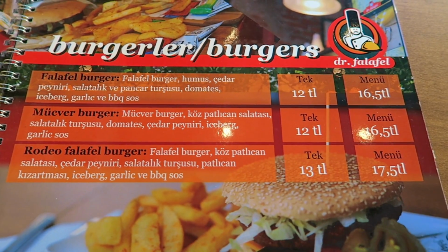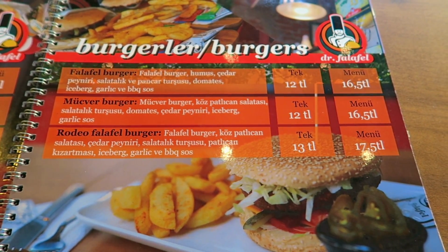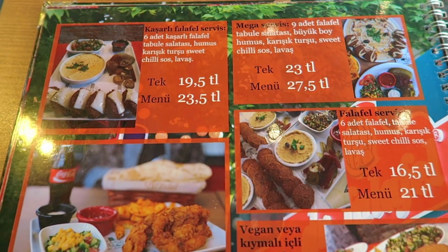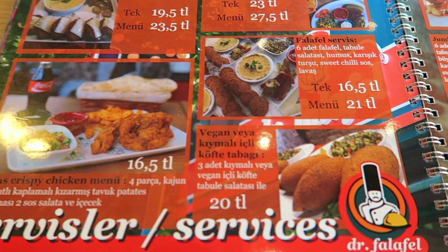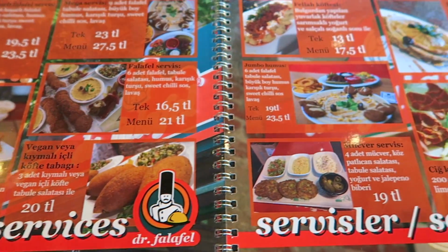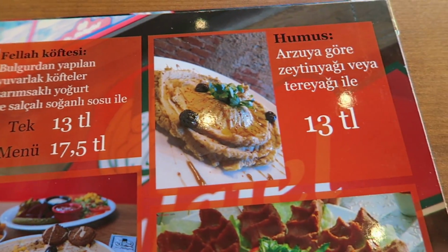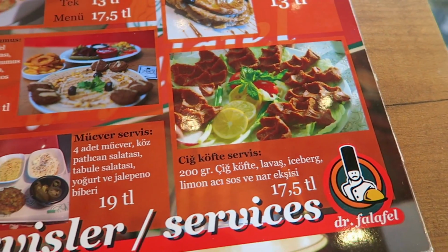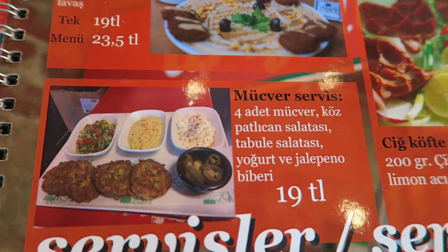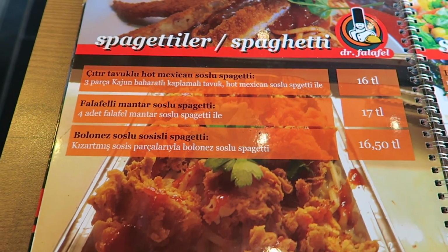Burgers, again 12 lira with chips and a drink, over 12 lira, 16.5. And the other options here, they even have vegan if you want to go that far, if you are a vegan. And other things, 13, 19 here for this exciting looking dish. Spaghetti, 16, 17 lira.